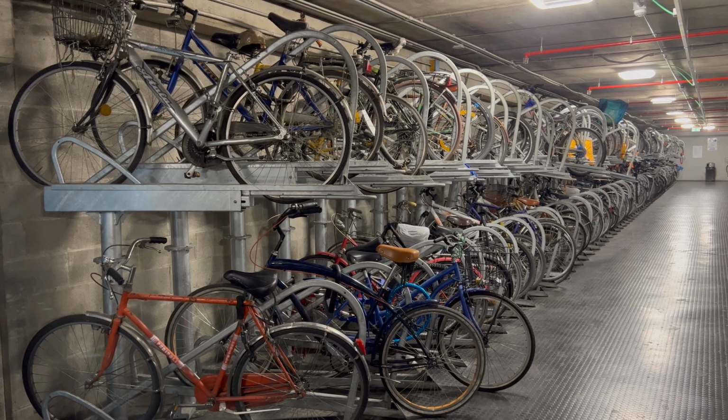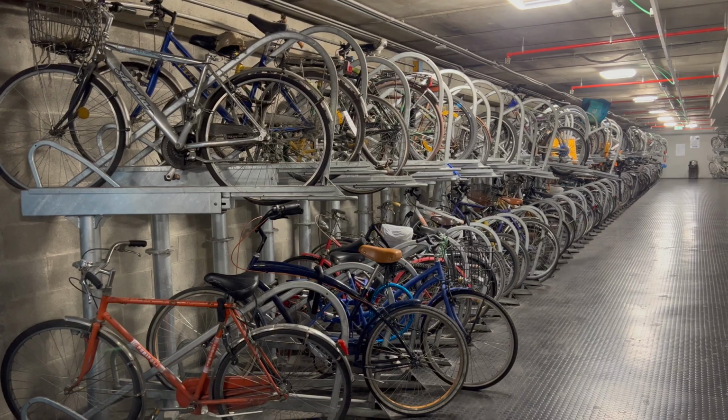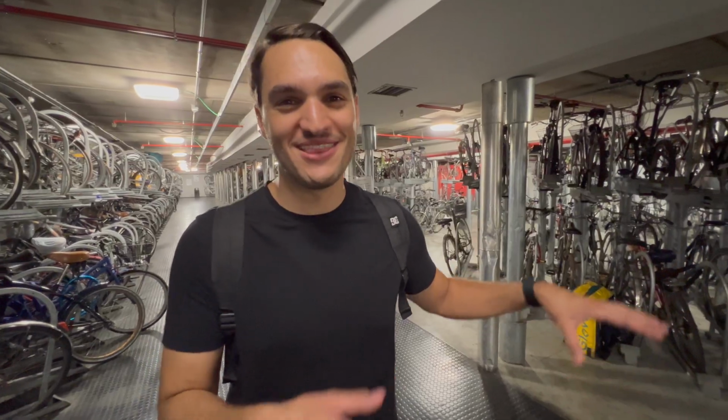And from what I've just discovered, there's also a bicycle parking here as well. To be honest, I never actually explored this far until right now. However, it looks like they have a lot more than they did 5 years ago.